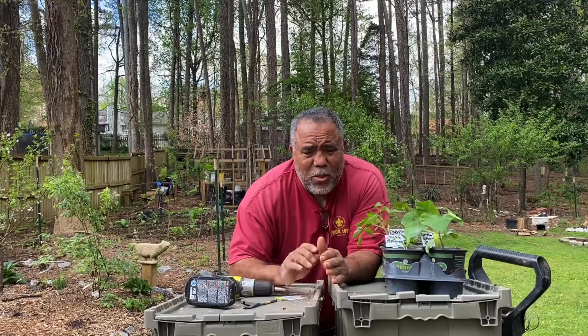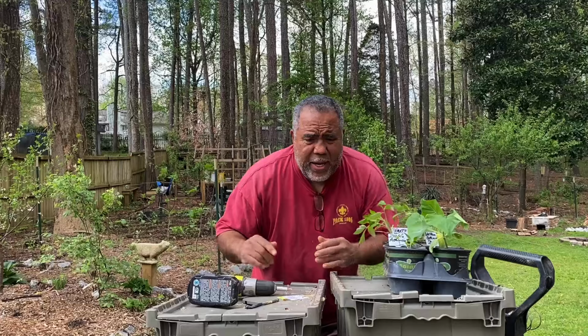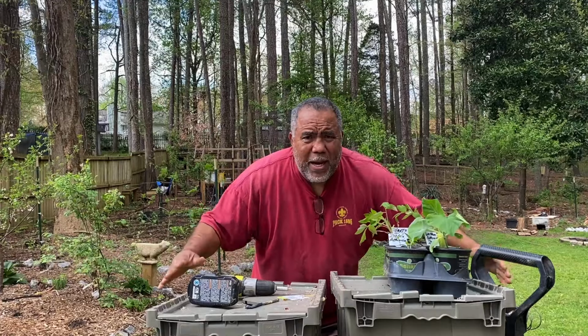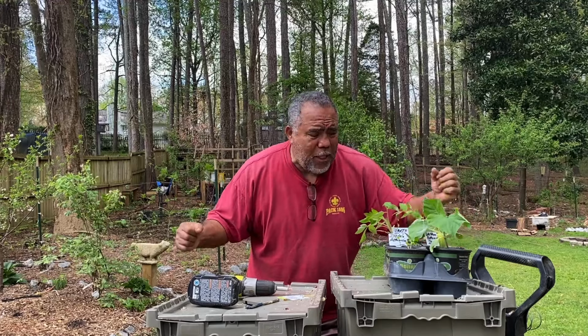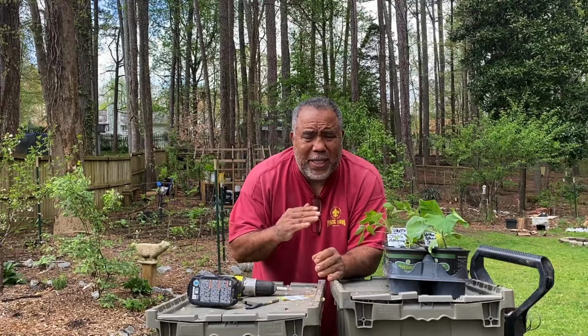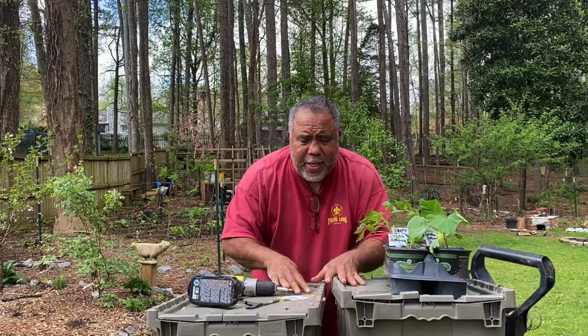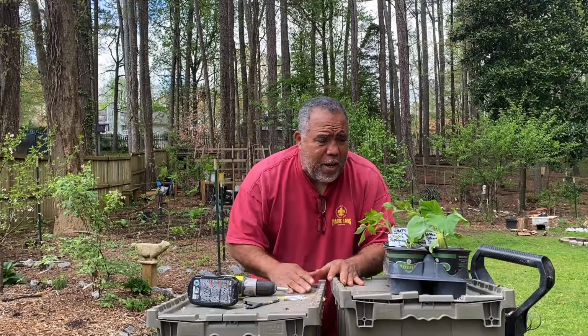As you see, I just finished drilling holes in these containers because we're going to build an 8-foot garden bed out of these containers. And we're going to stick some bamboo stakes on the sides, and I'm going to construct a trellis so we can maximize space inside these containers, and the plants can grow vertically up there to give us more growing space for the other plants.